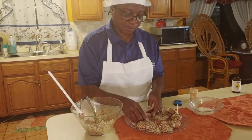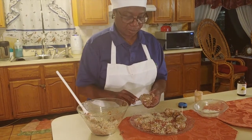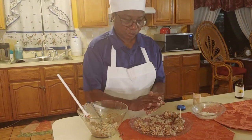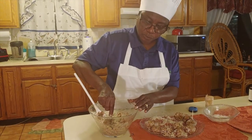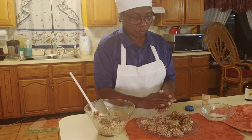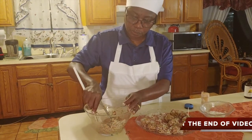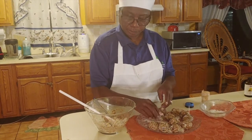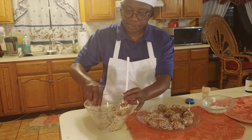This is a good healthy substitute for chocolate or candy or anything like that, because you know of the benefits of these ingredients. Get 2 more. And this is our last one.